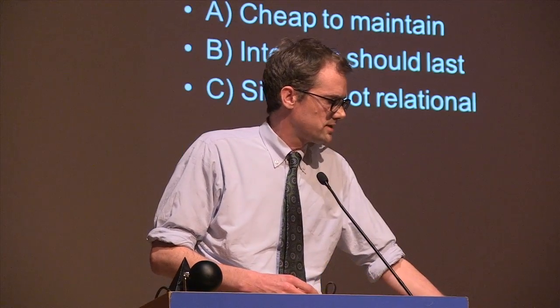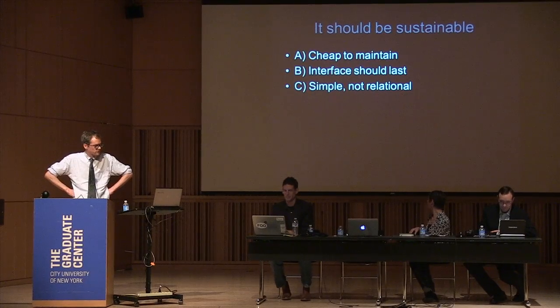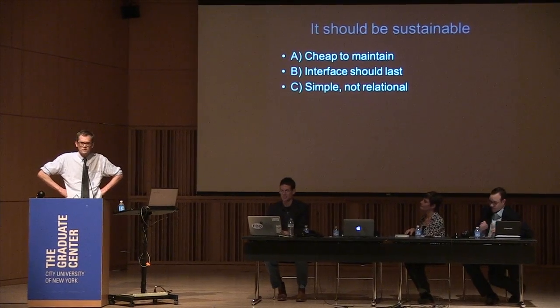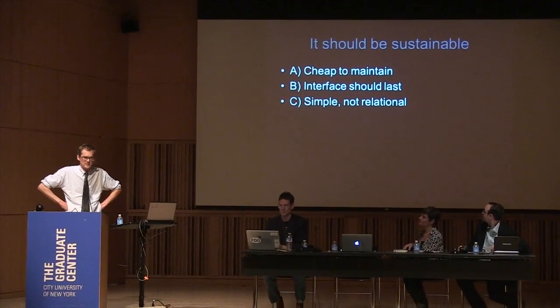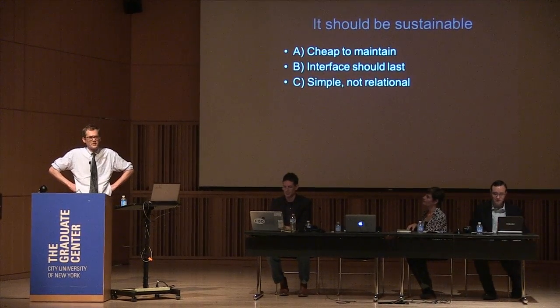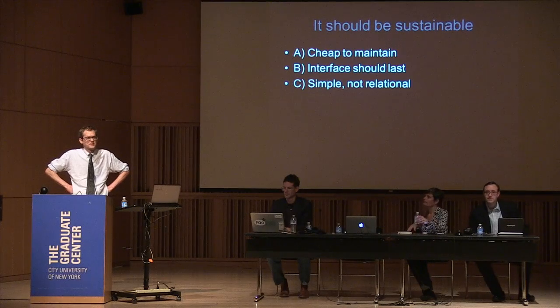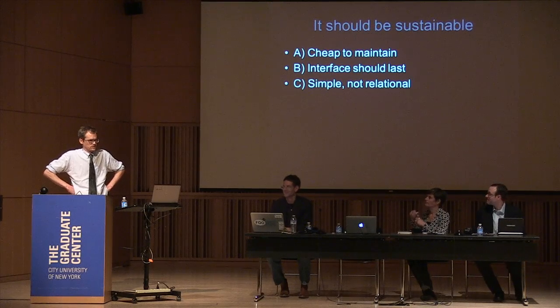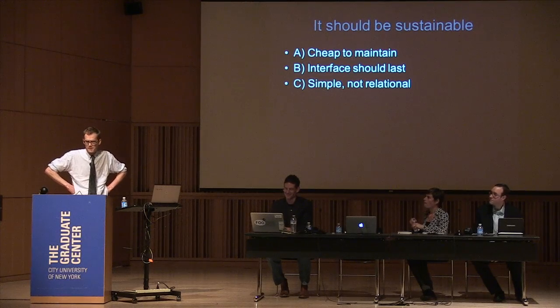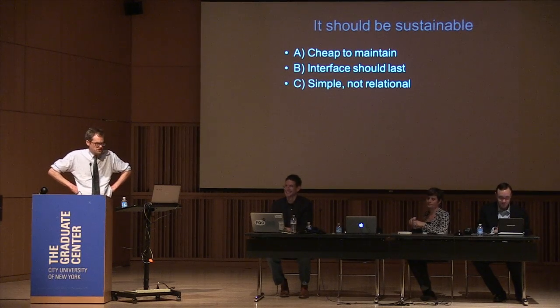So we applied this model to the Walters Art Museum and its manuscripts when I was curator there. And first of all, the S: it should be sustainable. So now, when you think about sustainability, one way of doing it is raising money. But you can never make enough money to sustain your data. So the thing you've really got to think about is making it cheap to maintain.